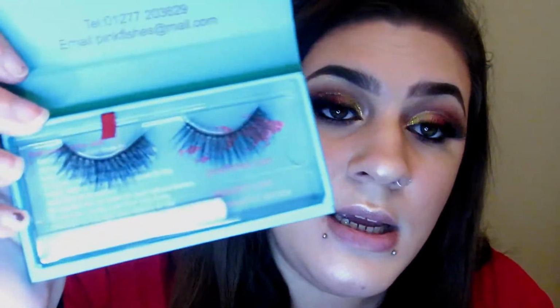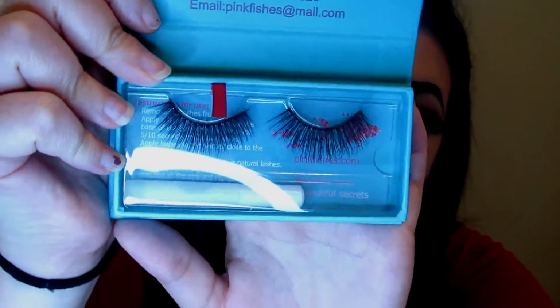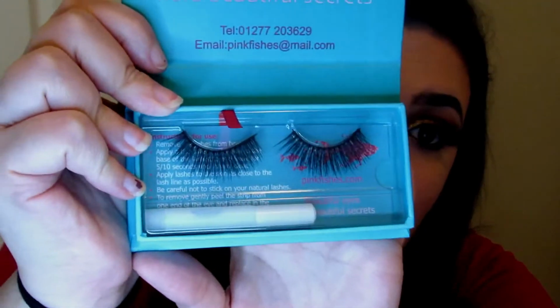Oh my god. Okay, these are in PF 17. I'm wearing PF 16, but I pretty much went for the most dramatic. They sent these to me in PR, and look, aren't they just gorgeous? They're so fluffy and soft. I'm in love with these. These will probably be what I grab a lot lately as well.